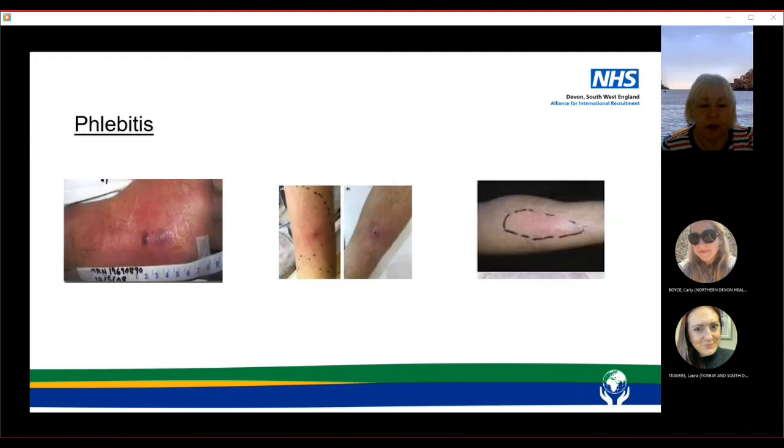These are some evidences of early stage phlebitis, and as you can see, they've either been measured or marked with an indelible pen so that we can see whether the symptoms are getting worse or less dependent on the treatment that's taken, the actions that are taken.